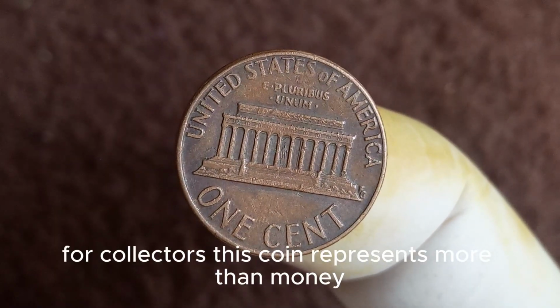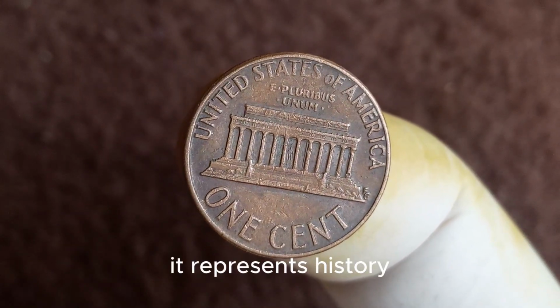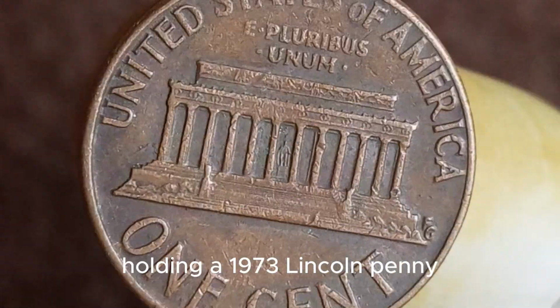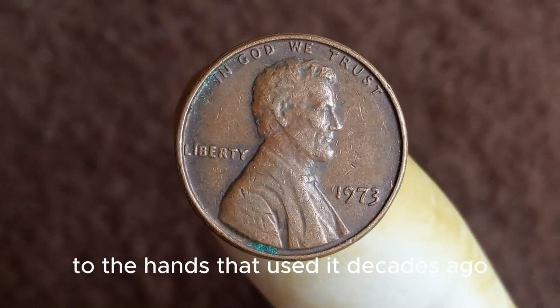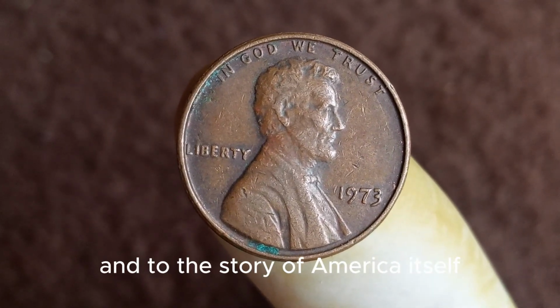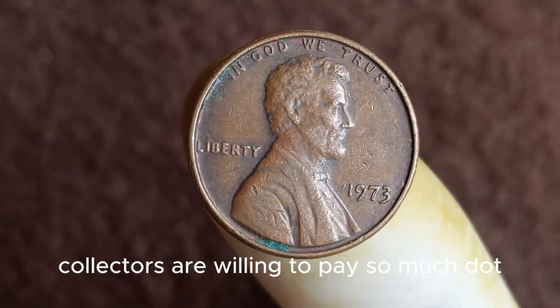For collectors, this coin represents more than money. It represents history, craftsmanship, and the thrill of discovery. Holding a 1973 Lincoln penny connects you directly to the past, to the hands that used it decades ago, and to the story of America itself. That emotional connection is one of the reasons collectors are willing to pay so much.